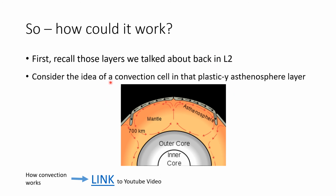And consider the idea of a convection cell. So there is a link down here if you want to look at how convection works. It's a fairly simple link and has some relation to the circulation on the planet. I'll mention that I have a couple of problems with some details in the video. The ocean currents don't work like they're set up here.